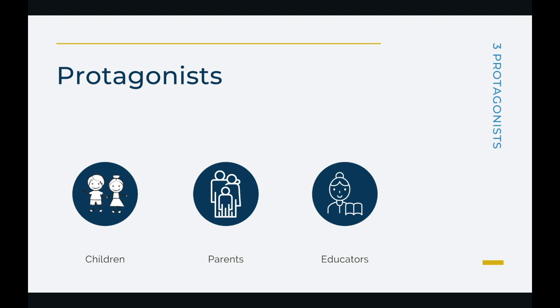So within this approach, there are 3 protagonists, and that is the children, the parents, and the educator. And they all have equal roles, equal rights, and they all work in a very collaborative process, and they learn together and they learn from each other, okay?